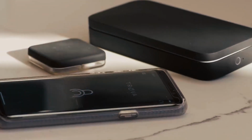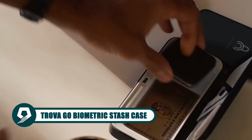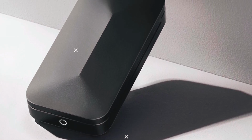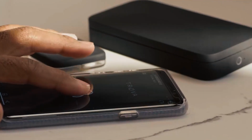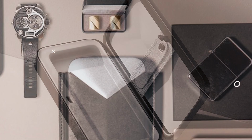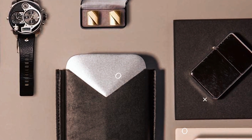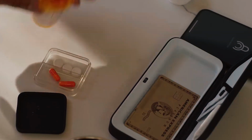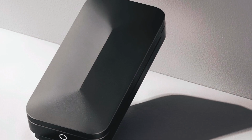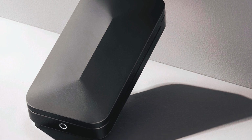convenience and effectiveness. Embark on a journey of intelligent and fashionable privacy with the TROVA Go biometric stash case. This discreet and secure case provides a safe haven for your valuables, ensuring peace of mind throughout your travels. With biometric scanning and Bluetooth connectivity, only authorized users can access its contents. Available in a range of sleek designs, this pocket-friendly device is ideal for safeguarding jewelry, prescription meds, and other discreet items. Elevate your confidence with TROVA Go's intelligent storage solution.